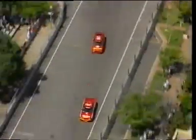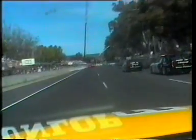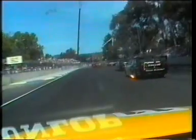OK, now just before we went to the break, we saw a passing move by the 2 dealer Holden cars of Brad Jones and Thomas Mazera. Here it is now. Watch this. The 2 big Holdens side by side. Down the straight they go. They've gone past Perkins and also Longhurst. And this is the shot from Perkins's car. Coming into the braking area now.